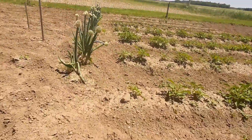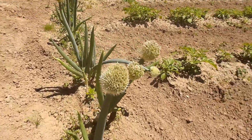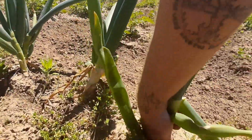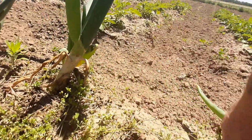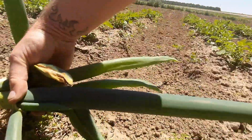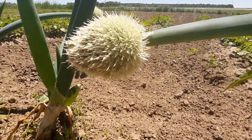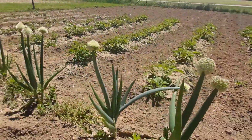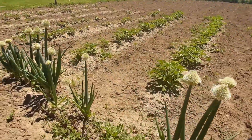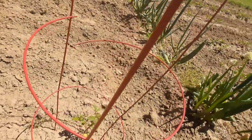These guys, they've been up since last year. I left these in. But you can see here, it's really just a stalk. There's no onion. So, but not really good for nothing. Some of these look pretty beat up.